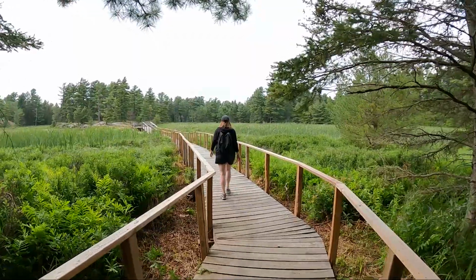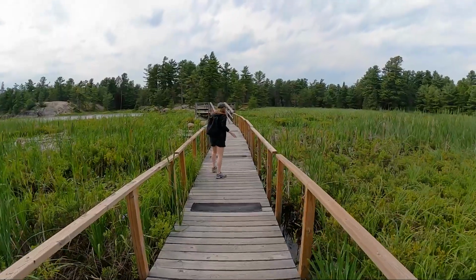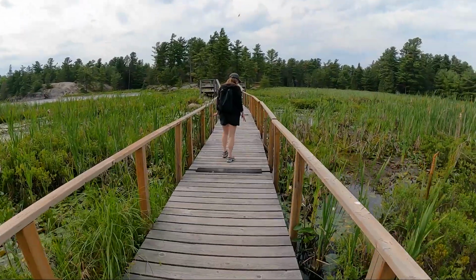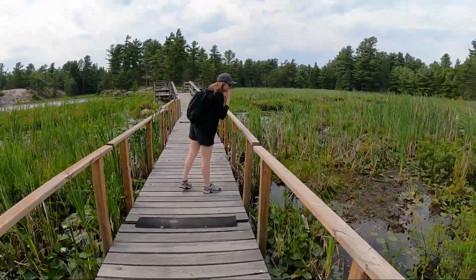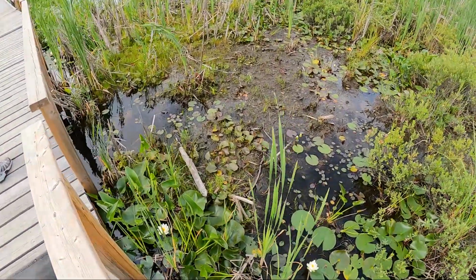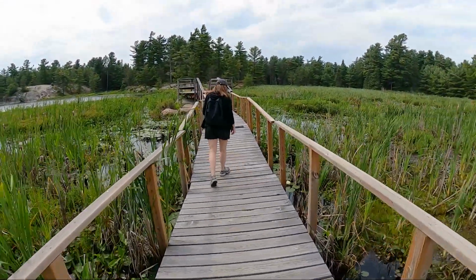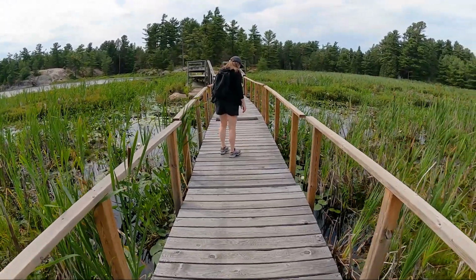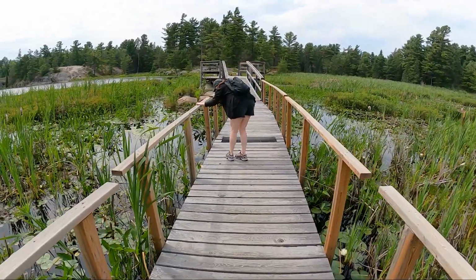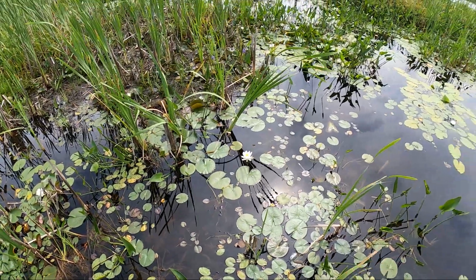The beginning of the trail starts with a long, flat boardwalk over the wetlands, but then it turns into a floating boardwalk and gets a little difficult to balance as you're walking. I wonder if we can see any turtles, or maybe let's not stand on the same side. The wetlands are stunning with beautiful lily pads, flowers, and lots of birds.